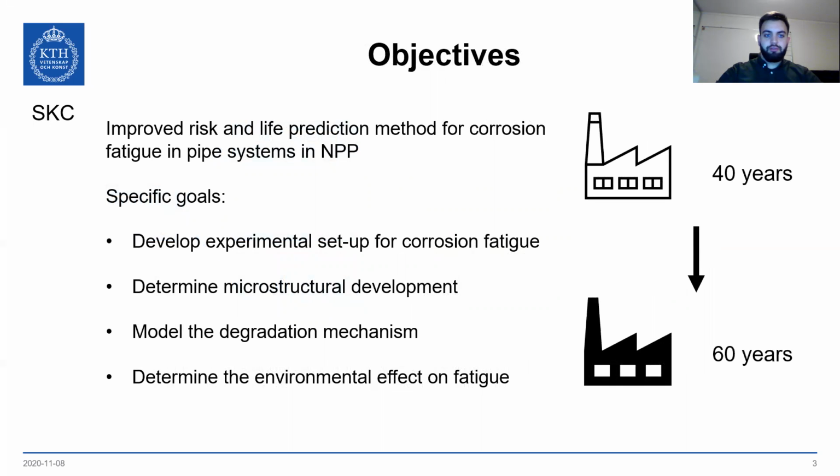The overall research goal is an improved risk and life prediction method for corrosion fatigue in pipe systems in nuclear power plants. Some specific goals include developing an experimental setup for corrosion fatigue to perform microstructural analysis, and then based on these results, to model the degradation mechanism, and then finally to determine the environmental effect on fatigue, which will be very important considering the ongoing life extension of the nuclear power plants from 40 years to 60 years.